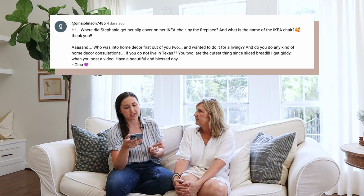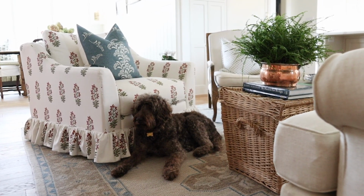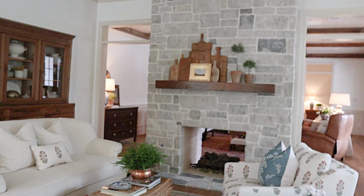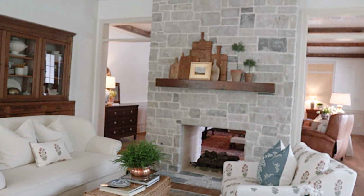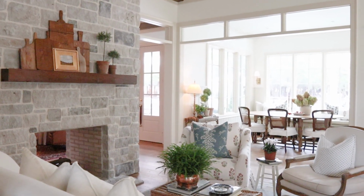Okay, so I might have to ask Stephanie, but because I said you could ask about our homes or our home tours, they're asking, where did Stephanie of Blooming Ivy Lane get her slipcover on her IKEA chair by her fireplace? I know that she got it custom upholstered. She has an amazing upholstery guy that she uses for a lot of her projects. She has networked and really worked to find amazing contacts. We don't have a lot of tips on how to do that, but she's just really nice and also good at communicating what she wants. She does have a couple places where she sources fabric and wallpaper that she enjoys, so I'm sure she'd share that.